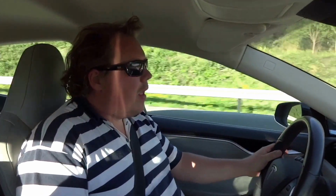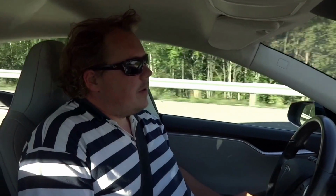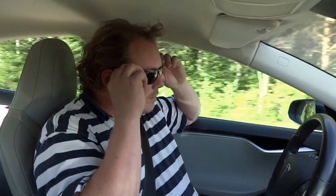One thing is for sure: in a lot of places it really works perfectly, and some places it doesn't work at all. But anyway, always keep your eyes on the road and pay attention. Even though you don't need to keep your hands on the steering wheel all the time, it's nice to keep your eyes on the road. So, let's take a look.